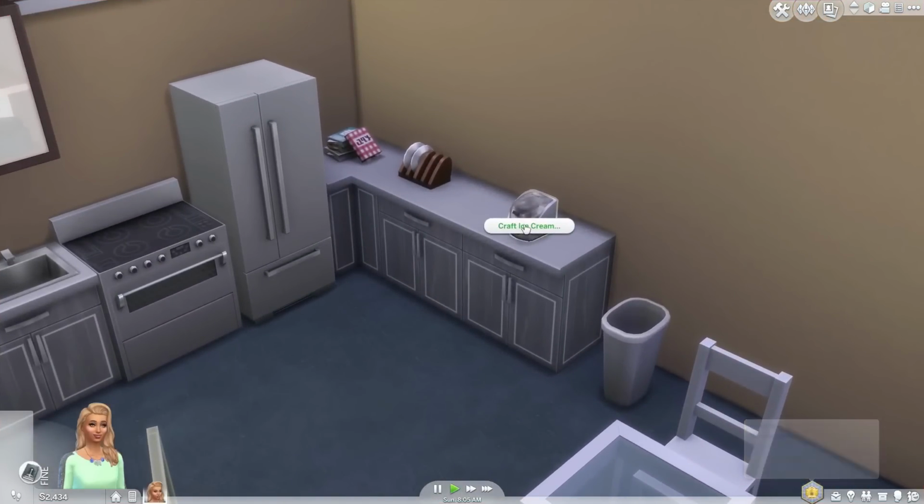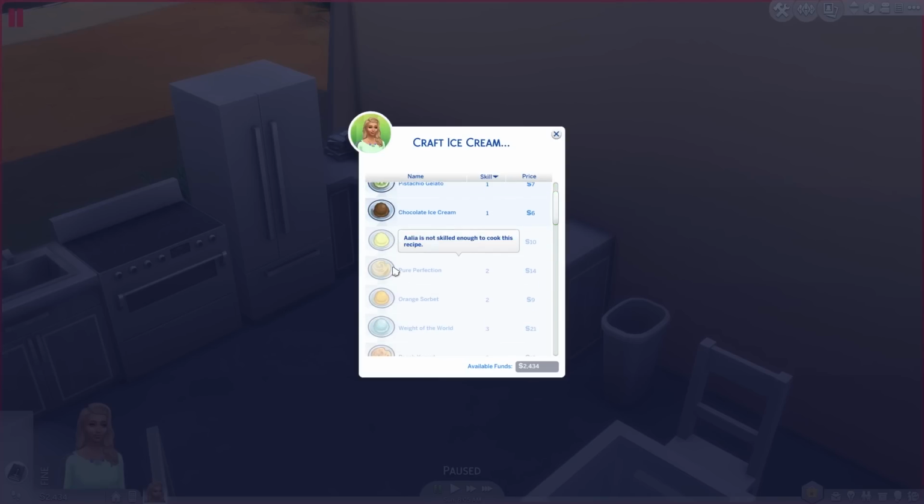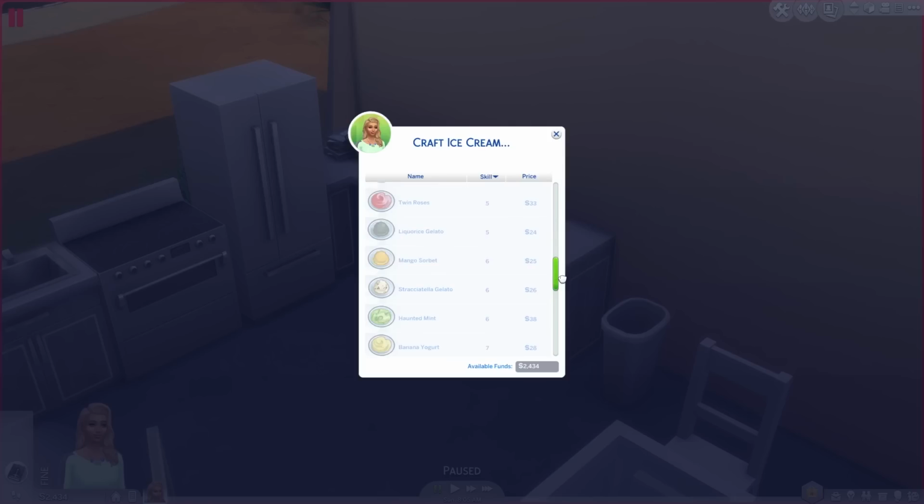Alrighty, so let's go ahead and come over here and craft ice cream. Alright, so this is all of the flavors. So we have vanilla ice cream, pistachio gelato, chocolate ice cream, lemon gelato, pure perfection, whatever that one is. Orange sorbet, weight of the world, peach yogurt, mint chocolate chip, Basilio gelato, I think that's how you spell it, or pronounce it, cherry ice cream, taste of diet, strawberry, twin roses, licorice gelato, mango sorbet, whatever gelato, haunted mint, ooh, banana yogurt, blue moon, mental upheaval, plant matter, fruits of the forest, butter pecan, Amarena gelato, rainbow sherbet, dragon's breath, chilling mocha, ricotta, whatever gelato, Neapolitan ice cream. Ooh, yummy.